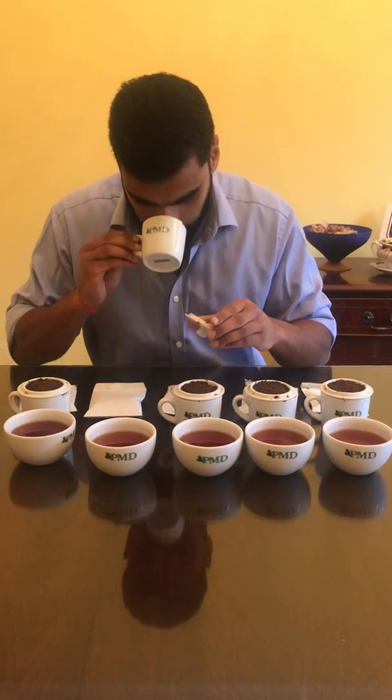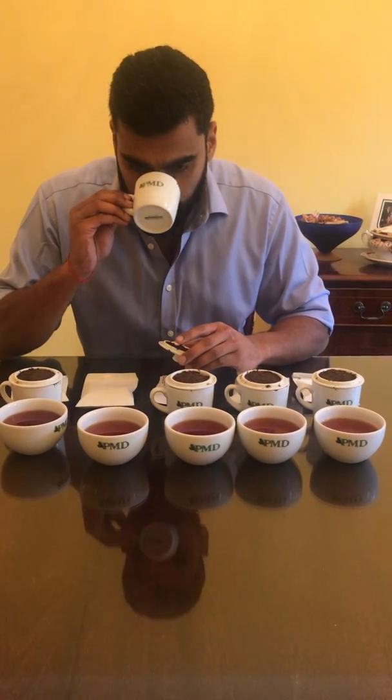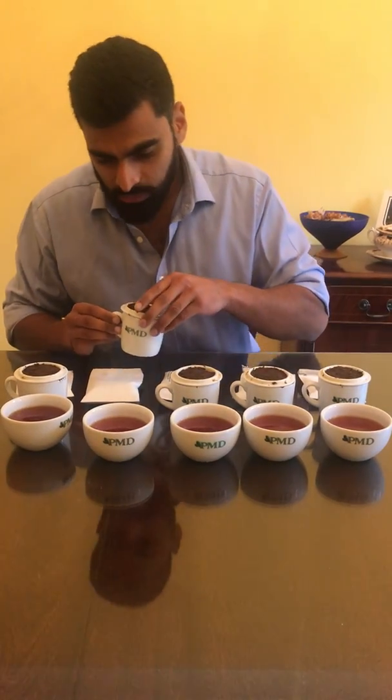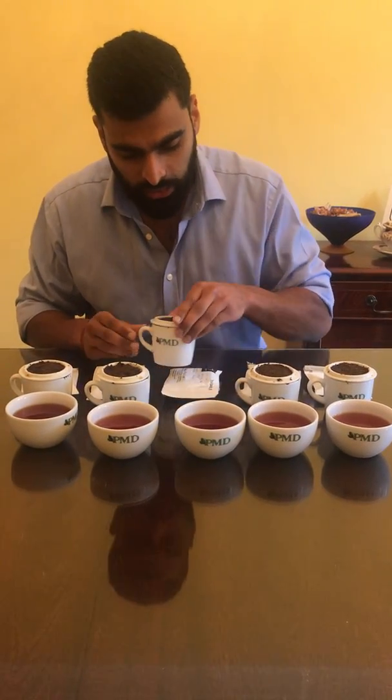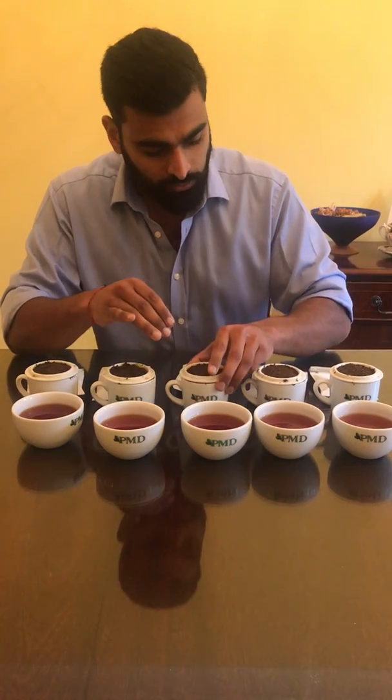The Stockholm, a very thick, earthy, almost reminds me of like short crust pastry actually, this one. I don't know why. Not short crust, shortbread. So a nice thick, earthy shortbread type note coming out of this one. The Alton, this probably has the best aroma out of all of them. A nice, earthy, slightly malty aroma coming out of this one. Great Western.